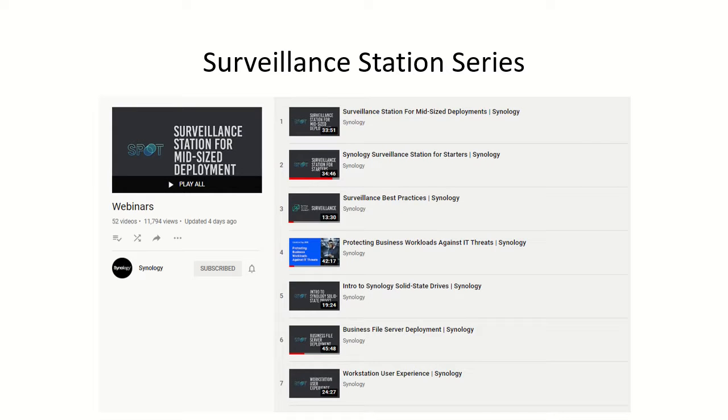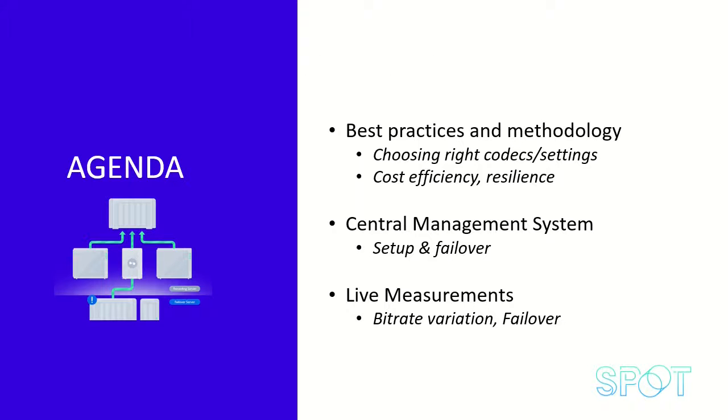So this is actually the third in a series. The first two were done by my colleague Satyam. One was more of an introduction to Savant Station, and the second one more for small businesses like shops, how you can leverage it to create a cost-effective Savant system.